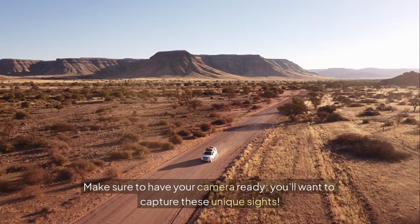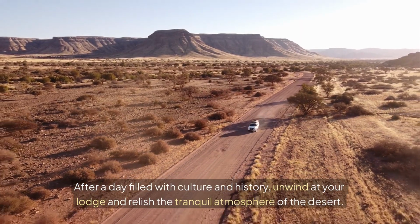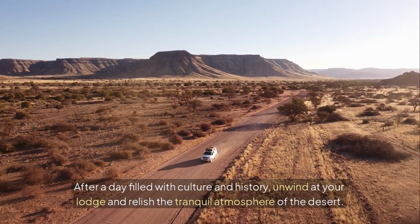And after a day filled with culture and history, unwind at your lodge and relish the tranquil atmosphere of the desert.